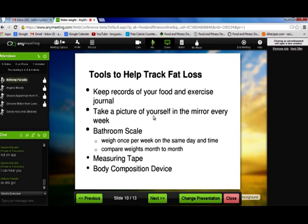Well, that's a whole 30 days going in the wrong direction when that could have been corrected earlier. Use a measuring tape. I always ask people if they use this. Almost nobody does. Go around your belly button with a cloth measuring tape and use that as a way to track fat loss as well. And also a body composition device. That's what I have in my office.